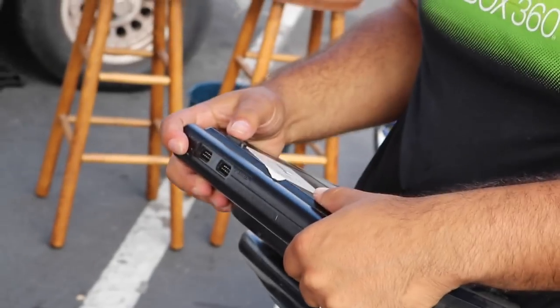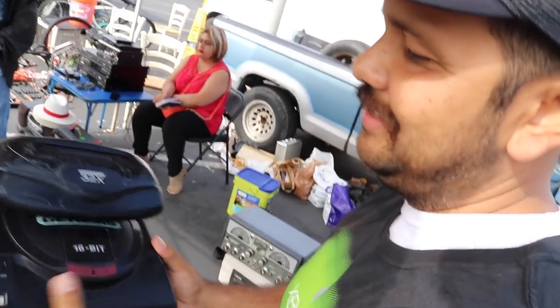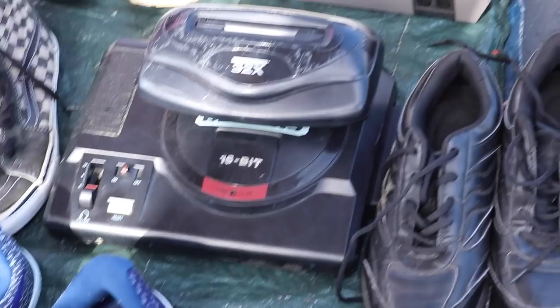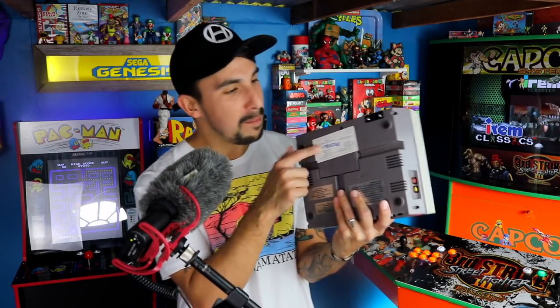When are you ever going to find another Genesis that came from evidence? And then we were regretting not getting it, and Ricky ended up going back and finding a Sega Genesis, an Xbox, and an NES. He kept the Sega Genesis one, he gave the Xbox one to Gabo, and he gave me the Nintendo one.